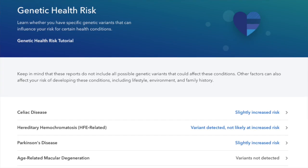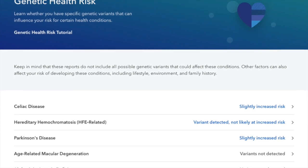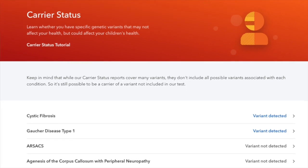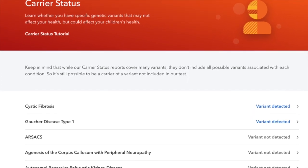Now, the biggest thing to 23andMe that the other kits don't have, or at least they don't have at the same capacity that 23andMe has, is the health information, where it gives you a good breakdown in terms of certain markers that may show that you have health conditions you may want to get checked further.